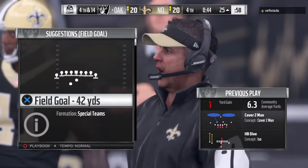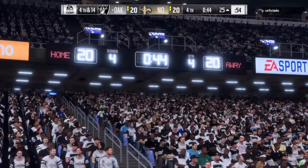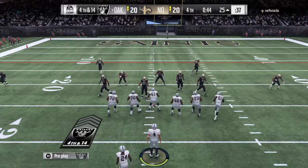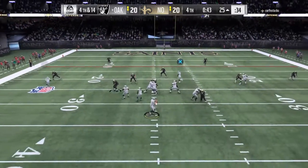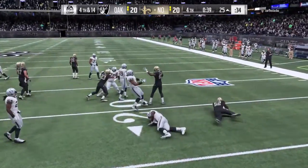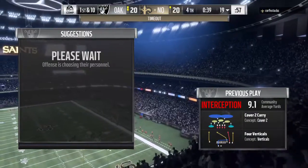And now the Saints are going to take a timeout on defense. It's just their first. They've got 2 more to use here in the final stages. Tie game, 4th quarter, and they're going for this thing on 4th down. Strong right. They'll go for it. It's Carr. And this is going to be intercepted. Picked off at the 13. And he returns it up just shy of the 20 to the 19-yard line.